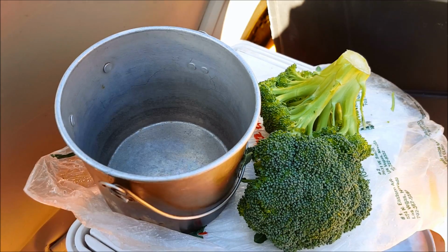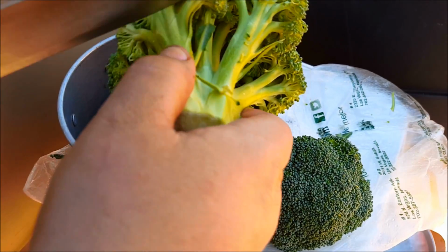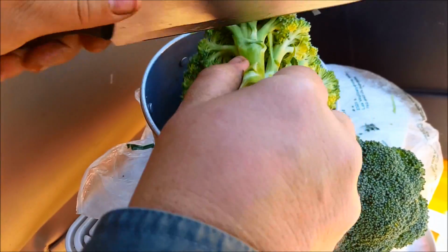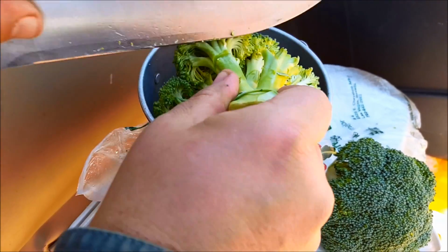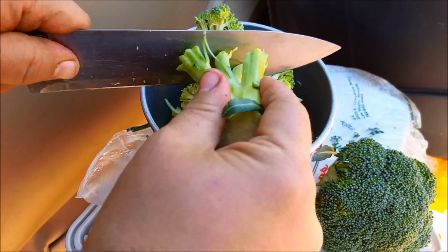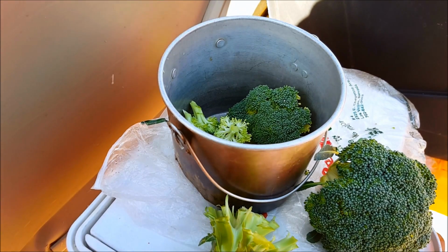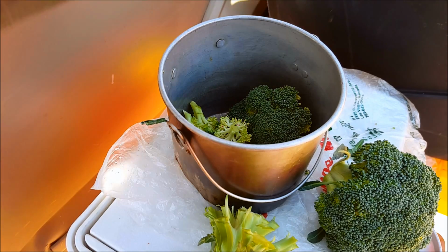Can't wait. The other half of our lunch today, because we're having those giant massive steaks, figure, hey, let's at least pretend like we're trying to be healthy. And so I'm going to be taking these beautiful fresh broccoli heads and putting them in the pot on the hobo stove, and we'll have some broccoli to go with our delicious looking steaks. So do that. Put a little bit of seasoning on there, because broccoli loves seasoning.